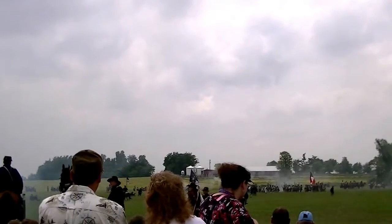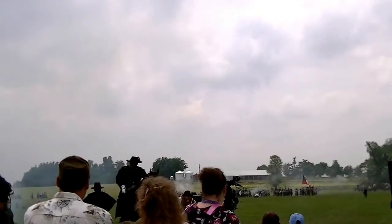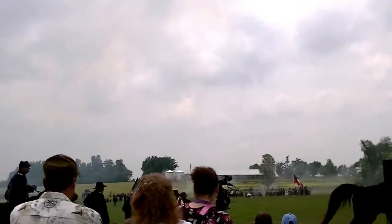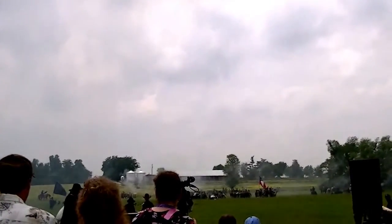Notice how the fighting is taking place in different areas of the field. One minute it's to your right, one minute it's to your left. The Union forces, once backed up, have now pushed forward again, driven the rebels back to the right. But they've closed ranks and they're answering the assault.